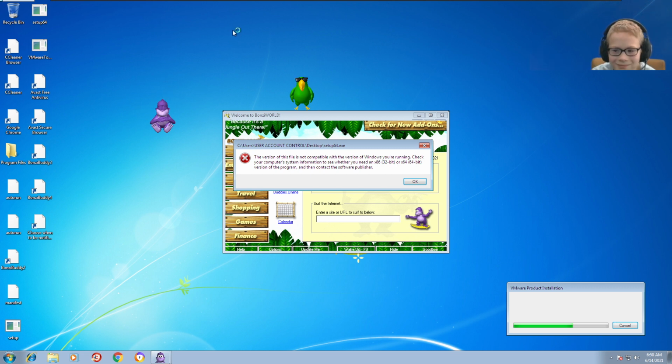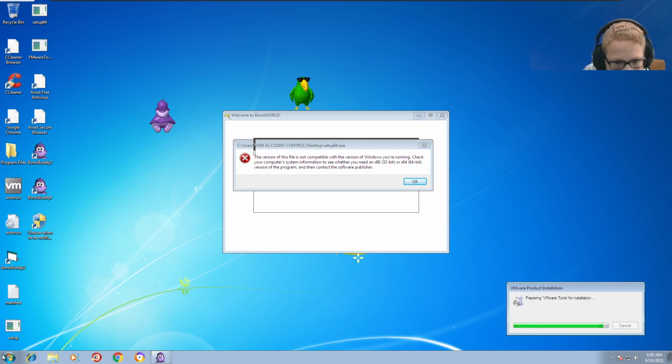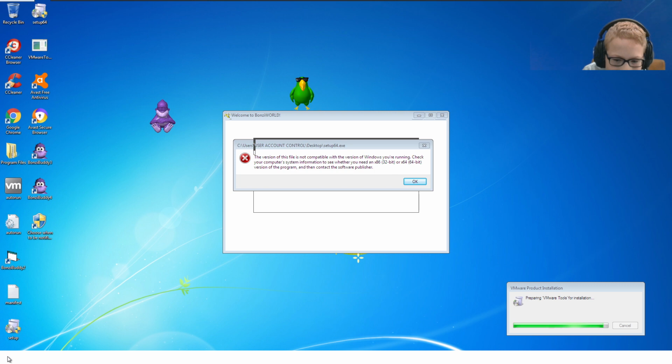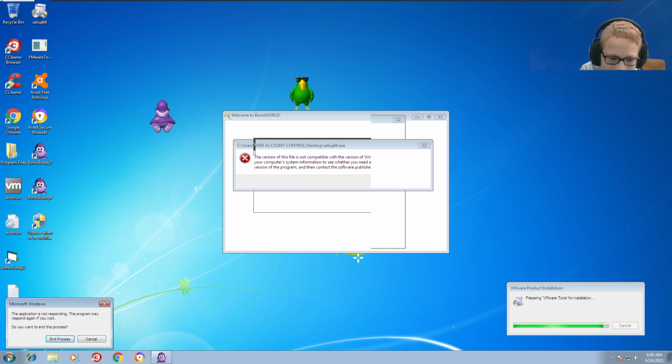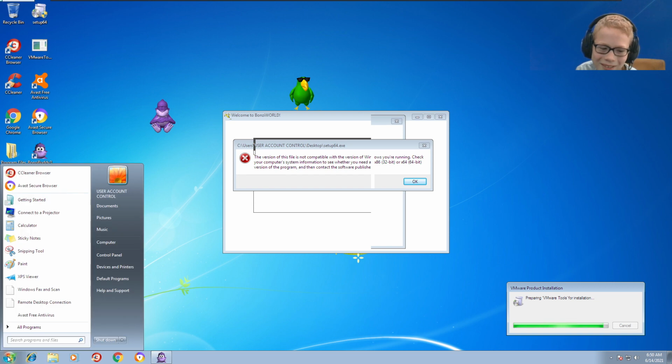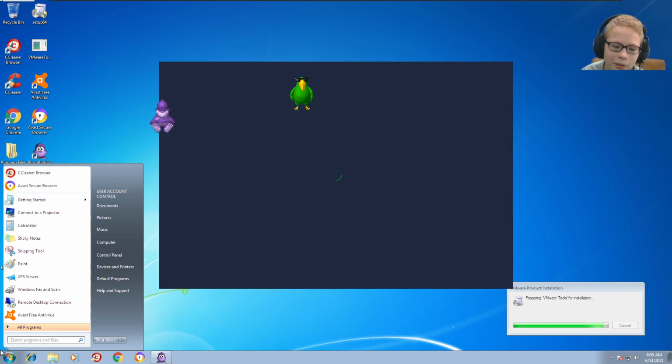Look at the icon! See, clear profession! How'd you get professional on there? I didn't. The taskbar is refreshing. This application is not responding. The program may respond if you wait. The program that's not responding is Microsoft Windows. Yeah, call Microsoft Windows an application. I'm pretty sure BonziBUDDY. Why is this secure?